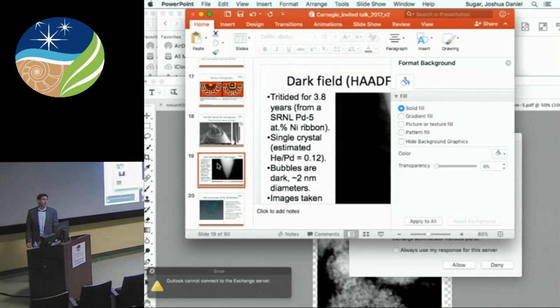What about palladium hydride? Palladium hydride we know more about. But we probably don't know exactly where the hydrogen is, because knowing where the hydrogen is, again, is one of these difficult things. Hydrogen's a light element, right? So we think probably most of it's on the surface, and most of it's at defects. But I don't think we have any direct evidence for exactly where it is right now.